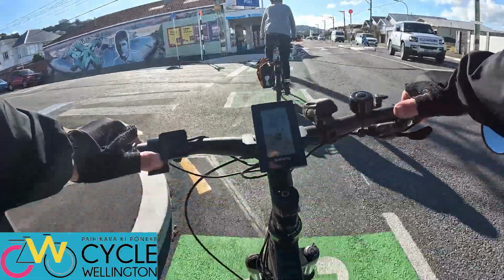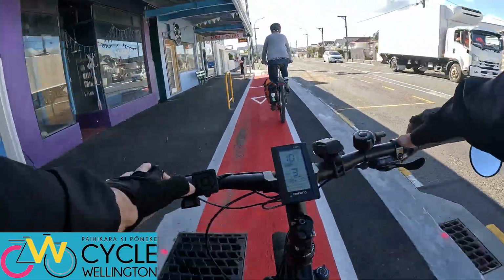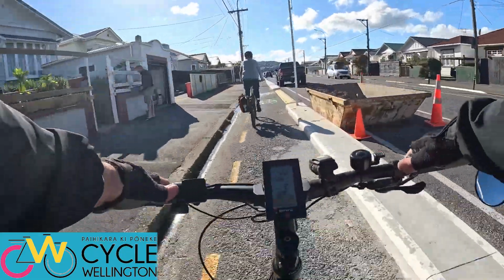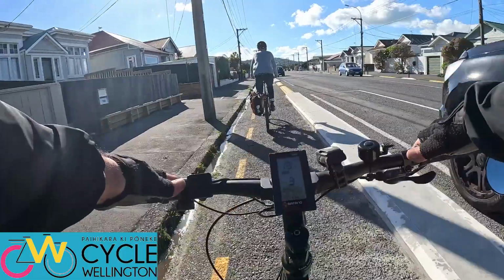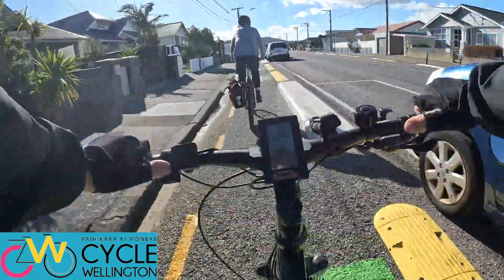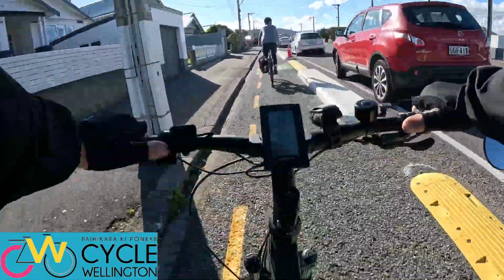I'm very impressed with what the council team has done over just the last 3 years. They've added 28 kilometres of bike lanes. Some of it is pretty good quality like this. Some of it needs to be upgraded some more. So with your support, Cycle Wellington will keep advocating for better biking in Wellington.